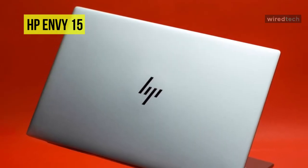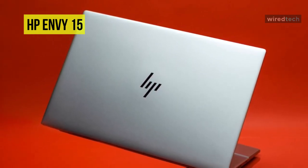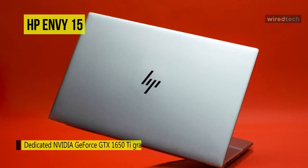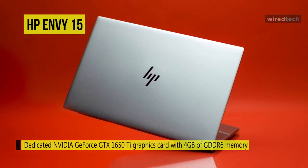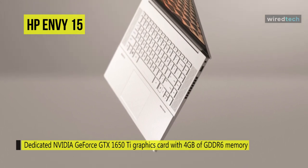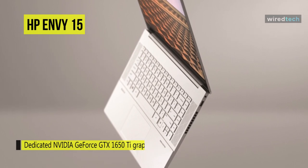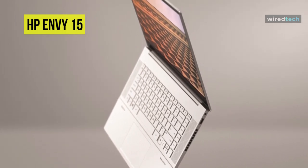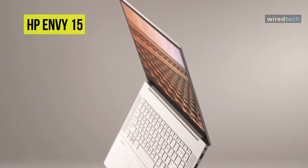Driven by a dedicated NVIDIA GeForce GTX 1650 Ti graphics card with 4 GB of GDDR6 memory, its 15.6-inch 1920 by 1080 in-plane switching touchscreen shows documents, photos, and video in vivid detail. Your entertainment experience is enhanced by the Bang & Olufsen stereo speaker system, designed to deliver rich and immersive audio.